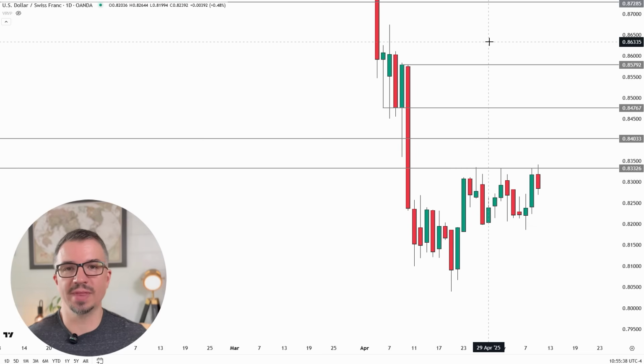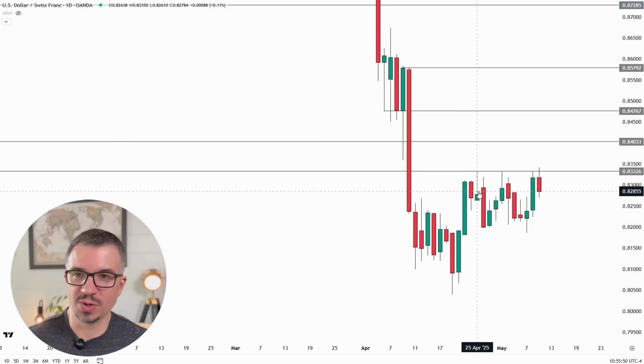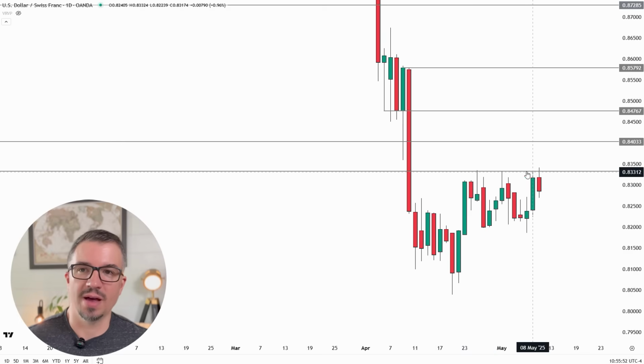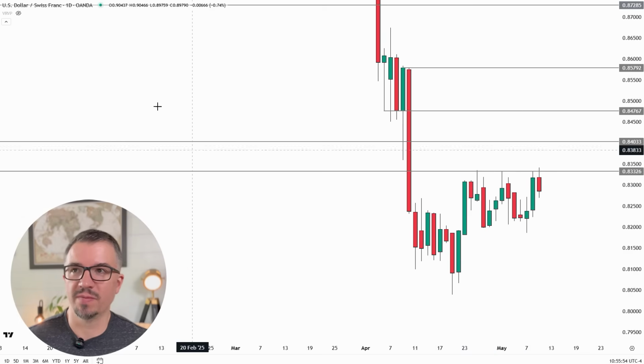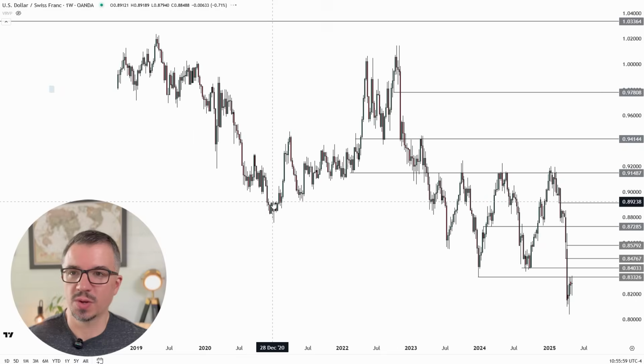All right, so next up, the dollar versus the Swiss franc. And honestly, even though this market is also very sideways, this is the one currency pair, or one of the currency pairs, that I'm really watching right now, because this right here is setting up for a potential fake out or confirmed fake out below some very major swing lows. So looking here, let's go all the way out here.